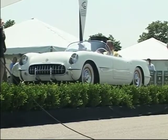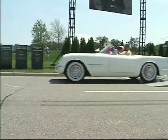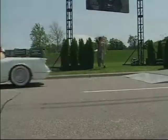A car I never expected to see, and where else would you see such a vehicle except at Eyes on Design? Thank you for bringing it.